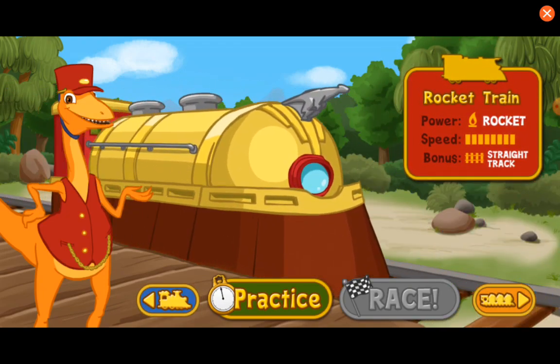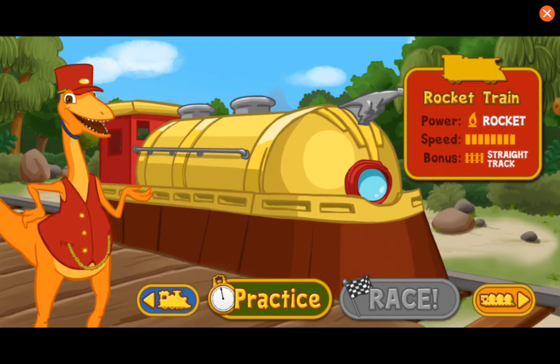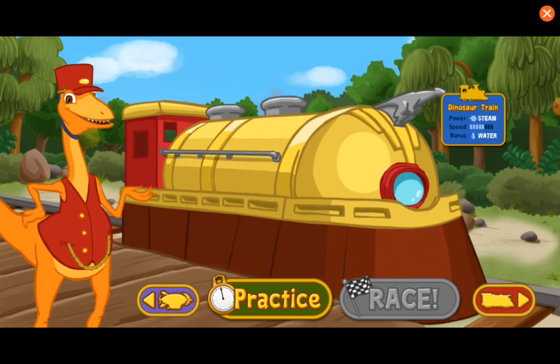This is the rocket train. It is rocket-powered. It does best on straightaways, so watch for straight runs of track to give this train a speed boost.